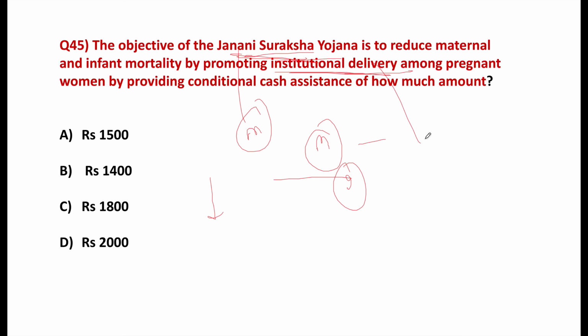Institutional delivery means a lot of these people prefer their wives to give birth to their infant at home only. They don't want their wives to get admitted to a hospital. So there is no institutional delivery. And at home there are unhygienic conditions, there is lack of medical knowledge, and sometimes because of that wife and children may die. So we want women to give birth to children inside hospitals or a proper community center or primary health center. So how much amount is given to the mothers? It is 1400 rupees. That is the amount that is given to mothers.